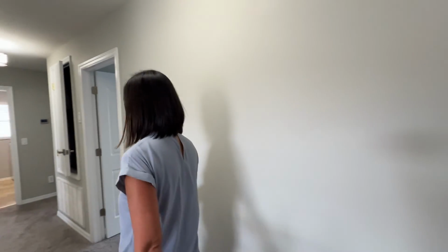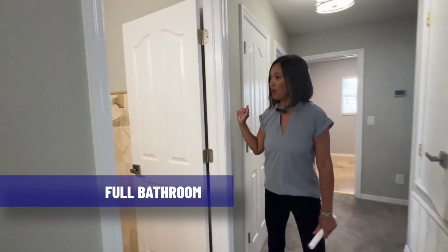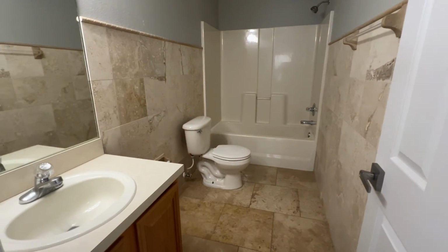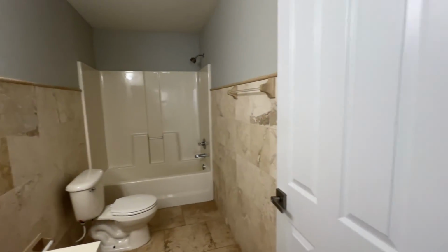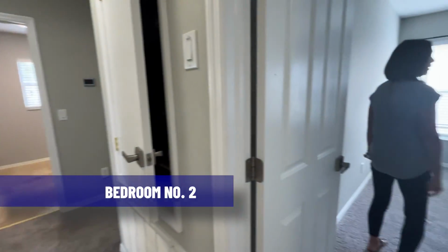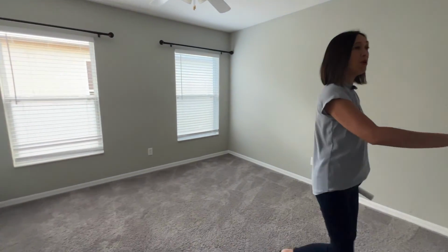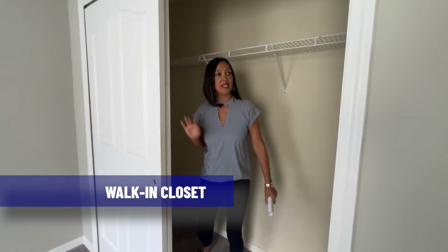And coming off of the master, we are going to have a full bath upstairs. Also, again, they've got travertine on the floors and halfway up on the wall. Again, a shower tub combo. Directly across from that's going to be bedroom number 2. Nicely sized, has a very deep walk-in closet. Like I said, nice and deep as well.